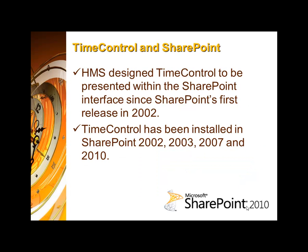HMS designed TimeControl to be part of SharePoint originally in 2002 when SharePoint was first released, and we've maintained support for that in every version since. We have had users install TimeControl inside of SharePoint 2002, 2003, 2007, and the more current 2010.